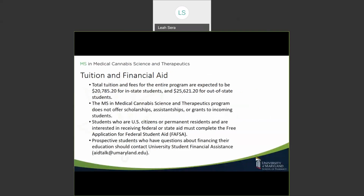Here is some information on tuition and financial aid. You can see the cost of tuition for an in-state Maryland student is about $20,000 and about $25,000 for out-of-state students. At this time, we do not offer scholarships or grants to incoming students. If you do require financial aid, you have to fill out the FAFSA, or the free application for federal student aid, to be considered. And then if you have any questions, you should contact our University Student Financial Aid Office, and their email is listed there below.